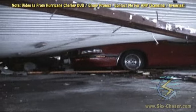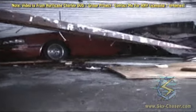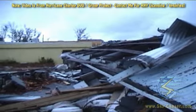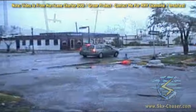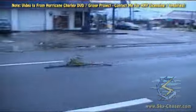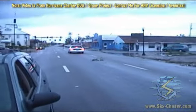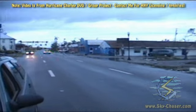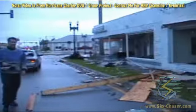Anybody under there? It was like a gas station canopy that collapsed here. This was a body shop and stuff like that. Catastrophic roof failure, the brute force of the winds from Charley earlier. Okay. This guy's hung up on something here. Looks like a power line or something that he's hung up on there.